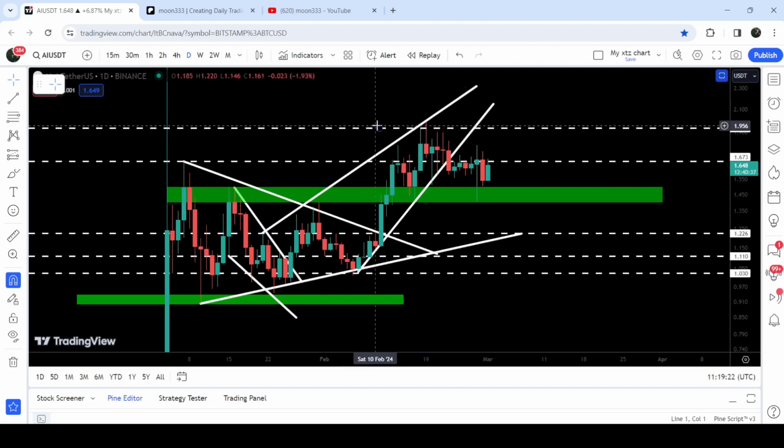At the same time, the price line was also rejected by this quite strong resistance of $1.93. And after that, the price line broke down the support of $1.67 that was previously broken as a resistance here, and now it was broken as a support. And now after the breakdown, it has again flipped into a strong resistance.